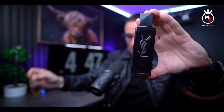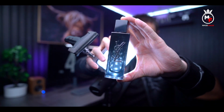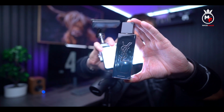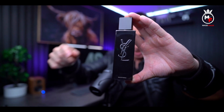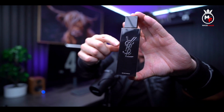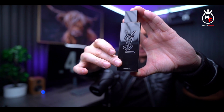The bottle again looks very classy in this minimalistic tall square design, and at first glance it looks to be like an all jet black opaque glass, but when you hold it up to a light you can actually see through it. It's got like this really nice blue to black gradient which looks pretty cool. On the front is another YSL logo which is embossed into the glass, and then we've got the concentration which is printed right down at the bottom in a really small silver print.